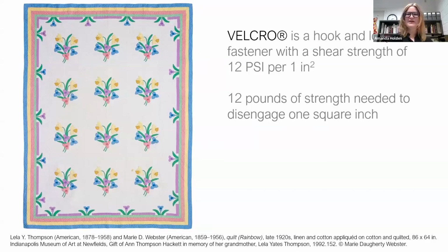One of the most incredible things about the Velcro mounting system is the shear strength of Velcro, which is the amount of strength required to slide the hook and loop side of the Velcro apart from one another in opposite directions. For the Velcro brand, the shear strength is 12 psi, which requires 12 pounds of strength for every square inch to separate those two sides, which is pretty remarkable when you start doing the math. So this quilt is 64 inches wide. We have 2 inch wide Velcro the entire length. So you take 64 times 2, and you times that by 12, and you realize Velcro can hold a lot of weight.